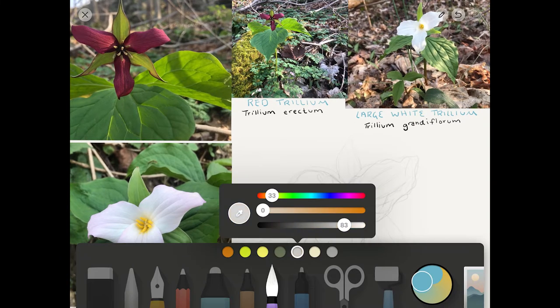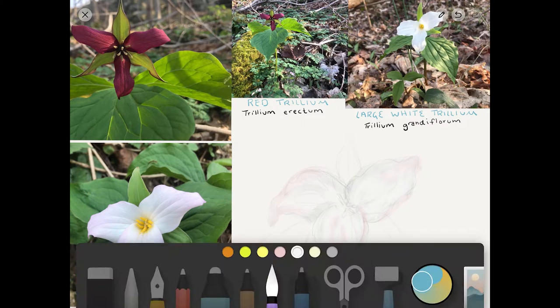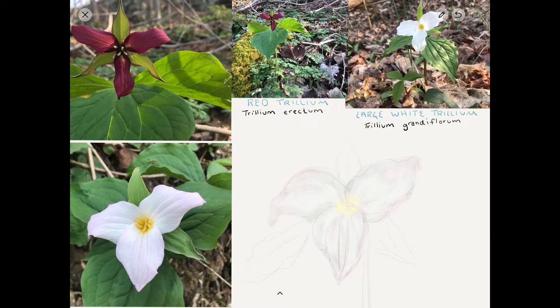This week, we are continuing with our spring ephemeral wildflower theme and focusing on a group of species in the genus Trillium. If you're familiar with the way living things are classified, you will know that when I say genus, I'm referring to a group of closely related species. Think of different species in the same genus as evolutionary cousins.